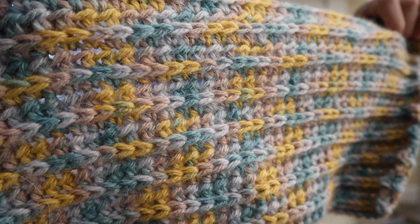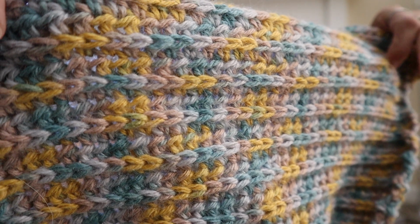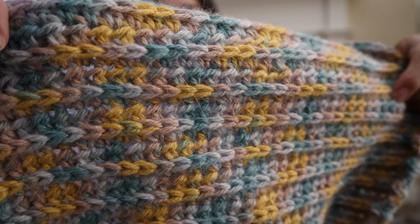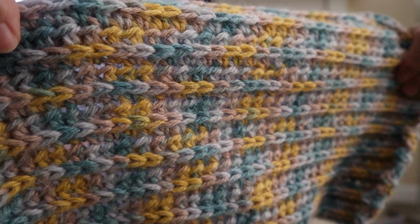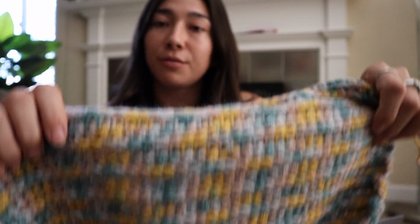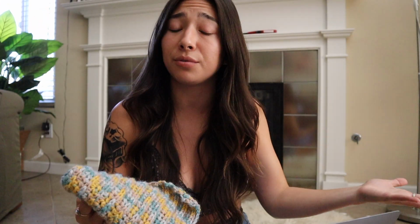Like I've showed you guys earlier, it just adds a little ribbed effect. So you see here how these rows kind of pop out and stand out compared to these rows here that are more indented. It is definitely just a style choice. It just adds a little bit of flair to your top if you don't want it to be so flat.